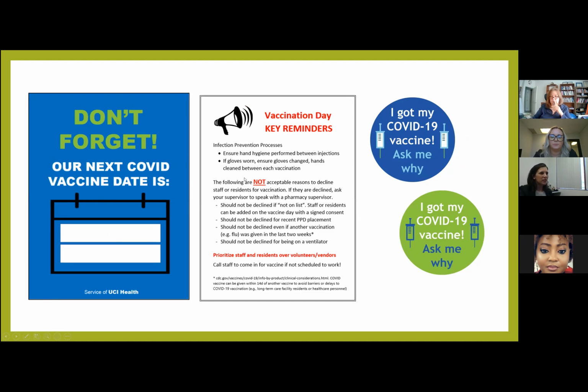We also went out to some of the vaccine clinics and we're seeing some common mistakes. They weren't always cleaning hands between giving injections. So we made reminders and put this out to even the CVS and Walgreens staff that were coming in so that they were staying safe while they were in the facility. And we made some stickers to just kind of encourage people to be excited about getting their vaccine. So that was earlier this year, and at the end of last year, we started to push for this.